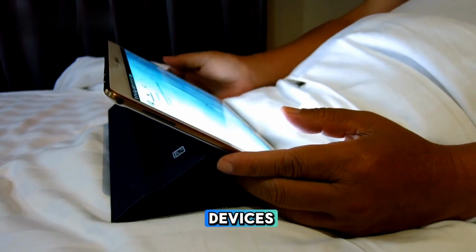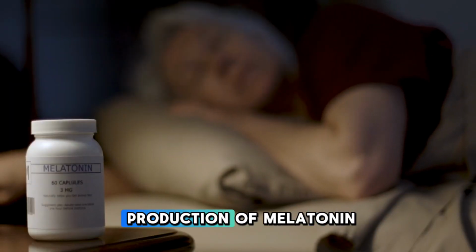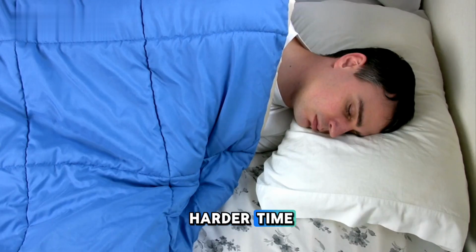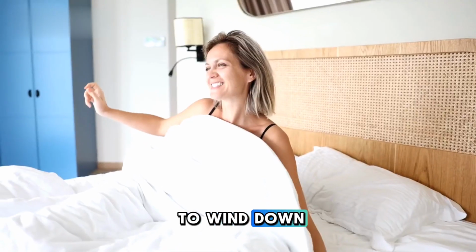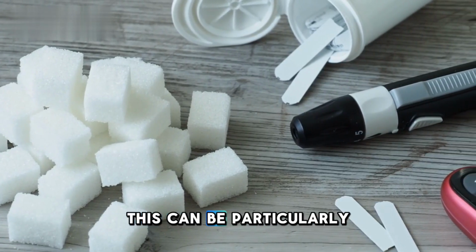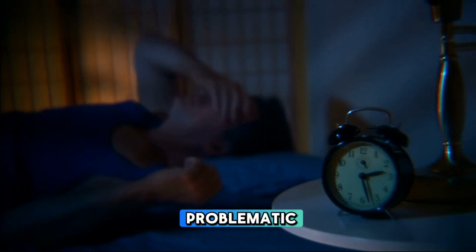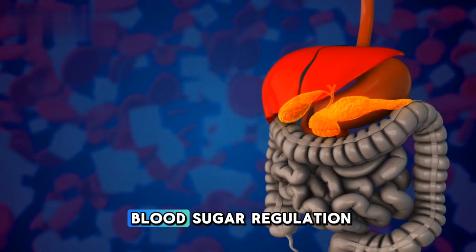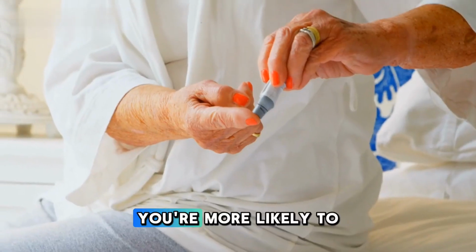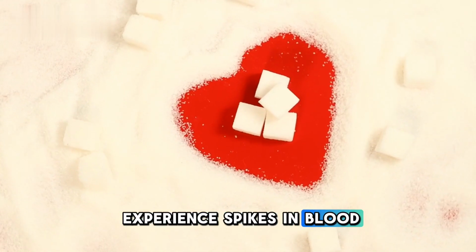But what many don't realize is that the blue light emitted by these devices can seriously interfere with sleep quality. Blue light blocks the production of melatonin, the hormone that helps you fall asleep and stay asleep. When melatonin levels drop, your body has a harder time recognizing when it's time to wind down, making it difficult to get restful deep sleep. For people with diabetes, this can be particularly problematic because poor sleep disrupts blood sugar regulation.